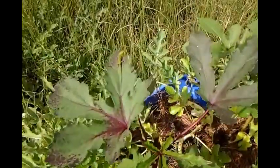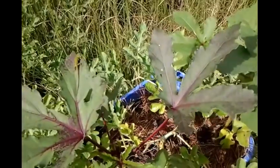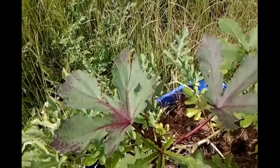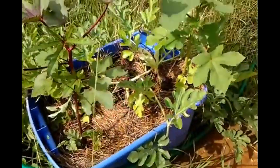And we have a whole bunch of these little baby lizards. A clutch of them must have hatched out here. And they're all over, which I don't mind at all. I like them. I like them better than the spiders. Almost as much as I like praying mantises. Love those.